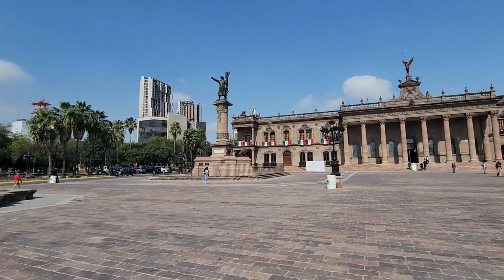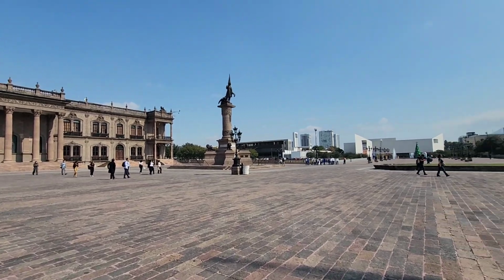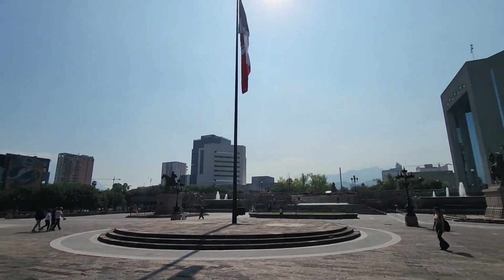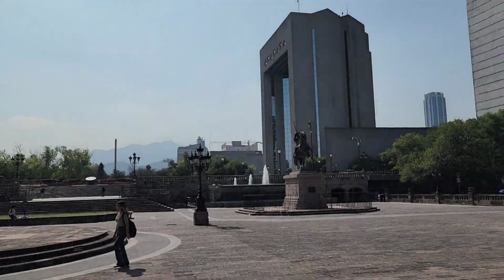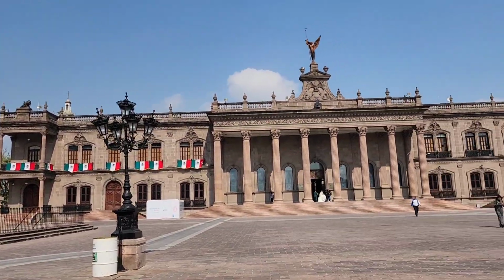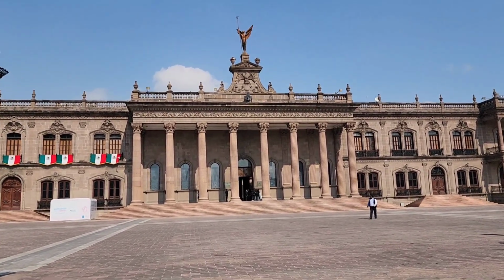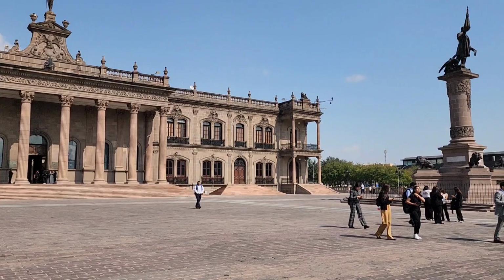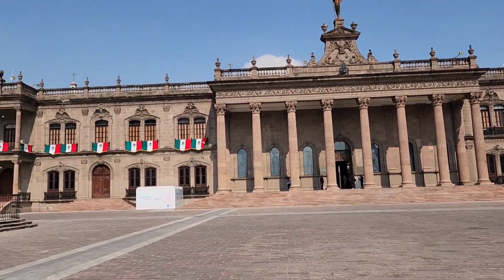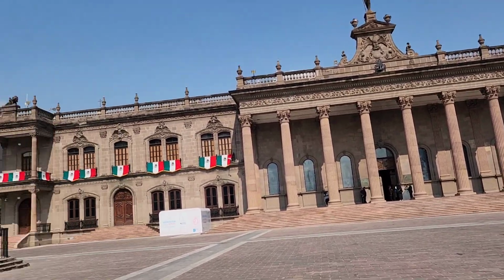All right. The Macroplaza. Start here and work your way throughout the city, but it's absolutely gorgeous. Won't be disappointed, I promise. Now let's figure out what's going on in here. It looks like it's a public city hall, because this is like the second wedding person I've seen come out. If this is the city hall that you get married in here in Monterrey, it is absolutely gorgeous.